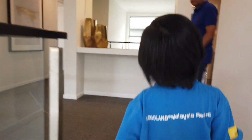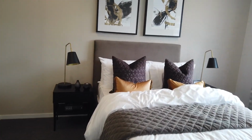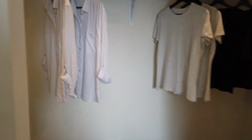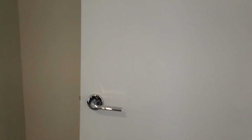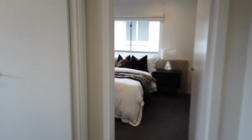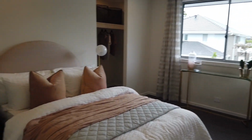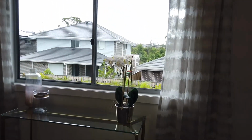Okay, let's find your room. Where is your room? Maybe here? This one? Wow, this is Tico's room. Nice naman, Tico's room. And this one. Another. Oh, Ate's room. Ganda naman ang Ate's room.